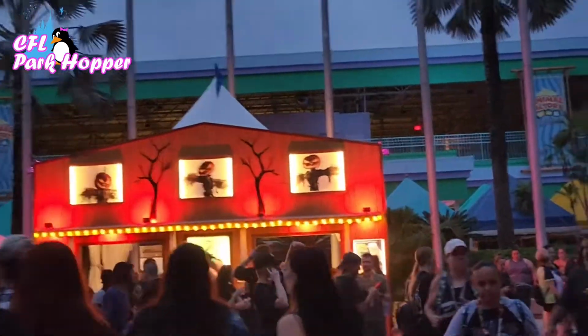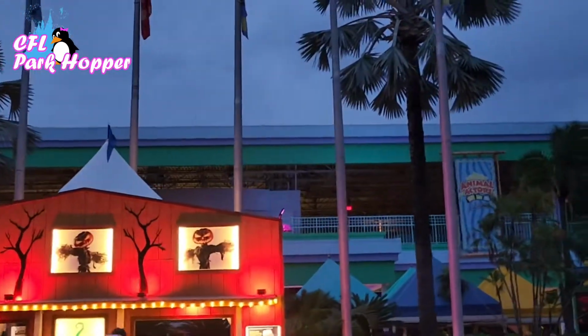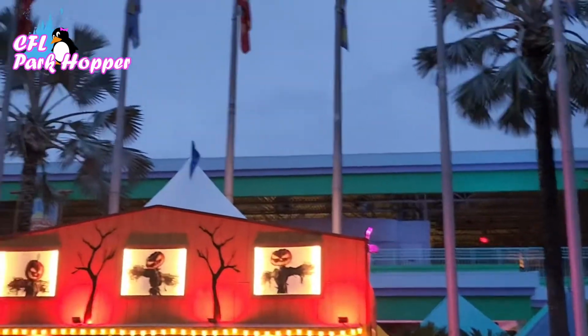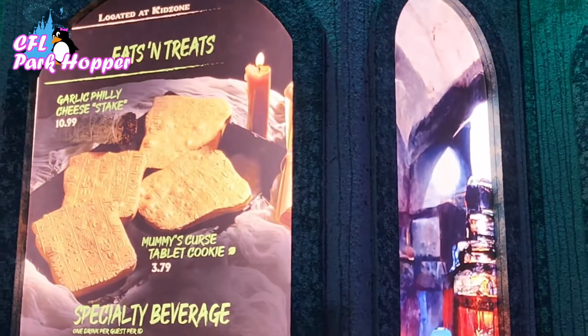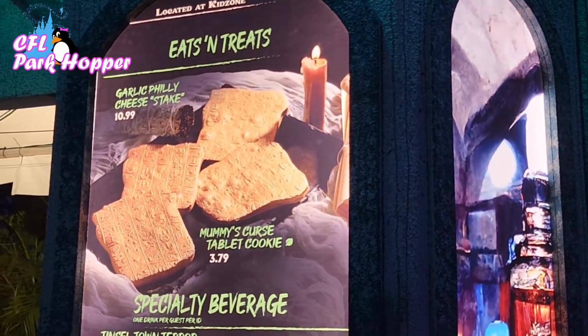This is the Twisted Taters food booth right ahead of us, which is very popular. It's basically like fried potato chips on a stick, and they put seasoning on them. They're really, really good. This booth has a garlic Philly cheesesteak. So that sounds interesting. And a Mummy's Curse tablet cookie.